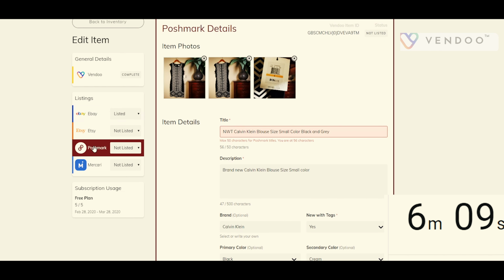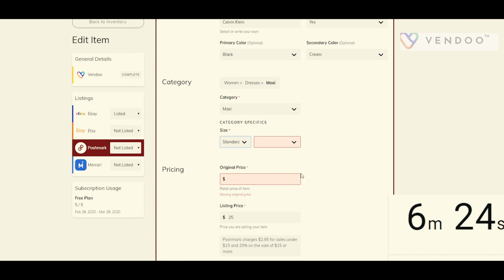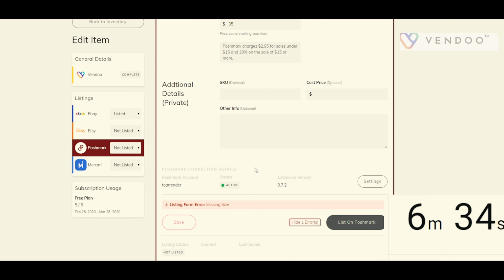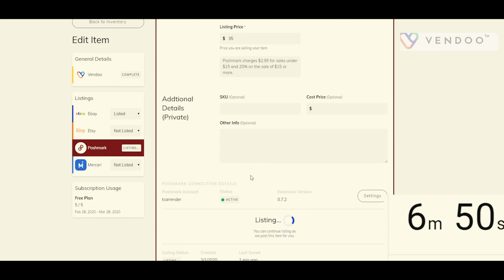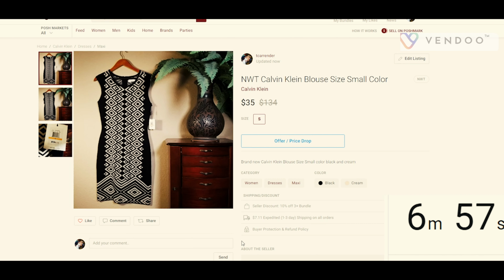Let me go ahead and go to Poshmark. Not doing bad. So there it is. It is currently listed here. This is the dress.